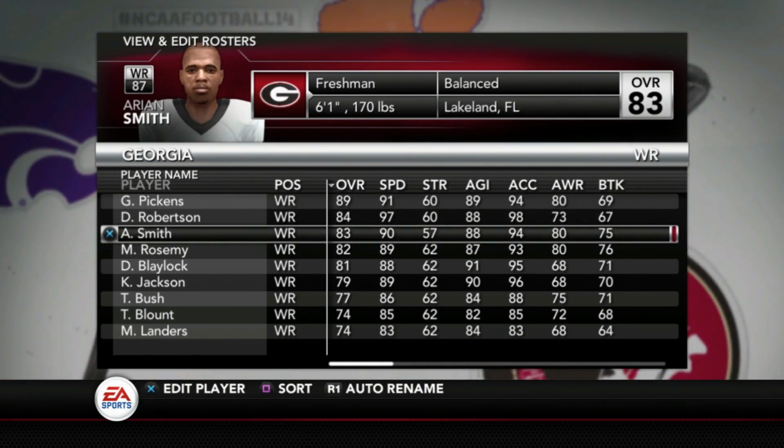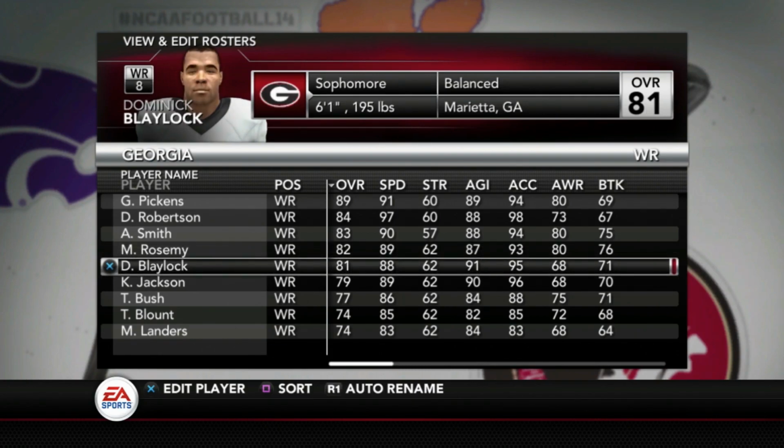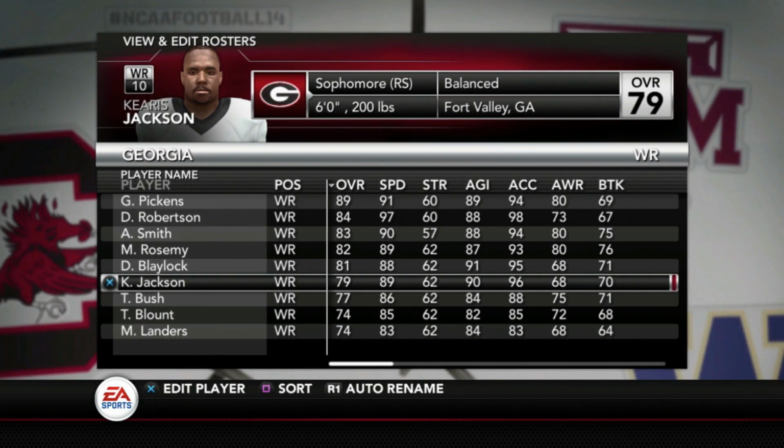Arian Smith, a freshman, 83 overall. That is as high as it gets. 83 is the highest rating we have for freshmen, at least at this point, before the depth charts are released. Rosemead is an 82 overall, another freshman. They're going to depend on some young players. Dominic Blaylock, an 81. Karis Jackson, a 79.